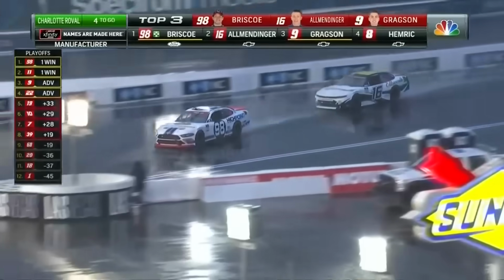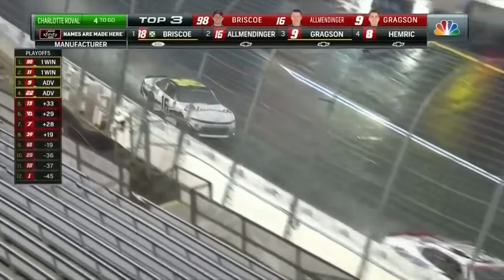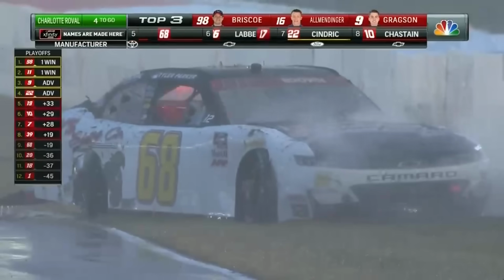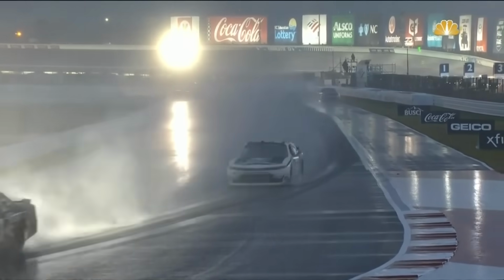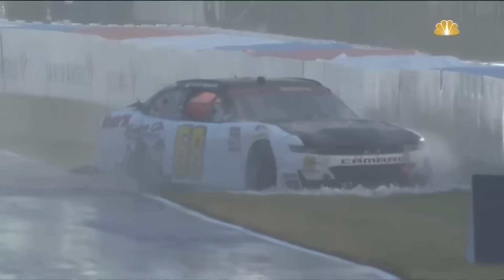Water increasing on the racetrack. Raining harder. Oh, AJ could not leave that corner as well as Briscoe. Oh, the 68, Brandon Brown, off the racetrack, had contact with the wall. This is going to bring out the yellow, I believe. Probably going to get another heavy yellow. He can't move, heavy damage. Take a look at what happened there. Drops a tire off on the right side there. Oh my. Man. A little bit of standing water back there. That's definitely lived clean in place.